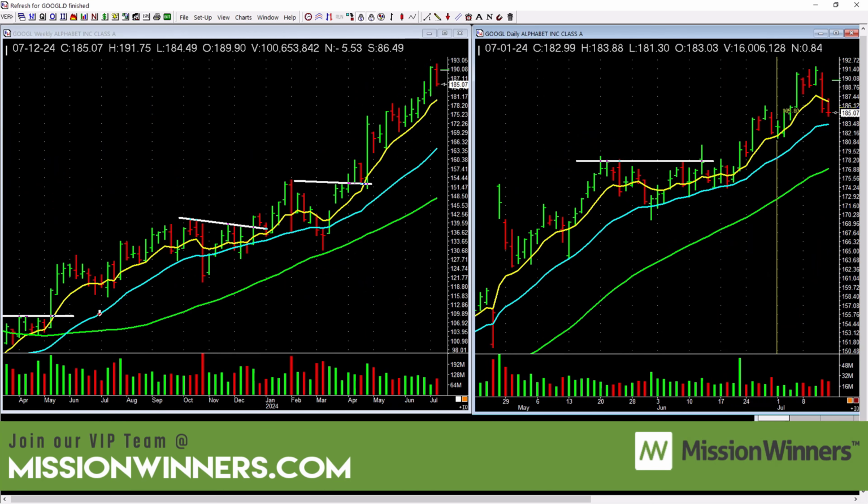Google started to lift up, but it demonstrated some weakness on Thursday, like many stocks did, and it didn't close up on Friday. So we need to see some power in this. Until it shows that, we've got to wait for buying it.